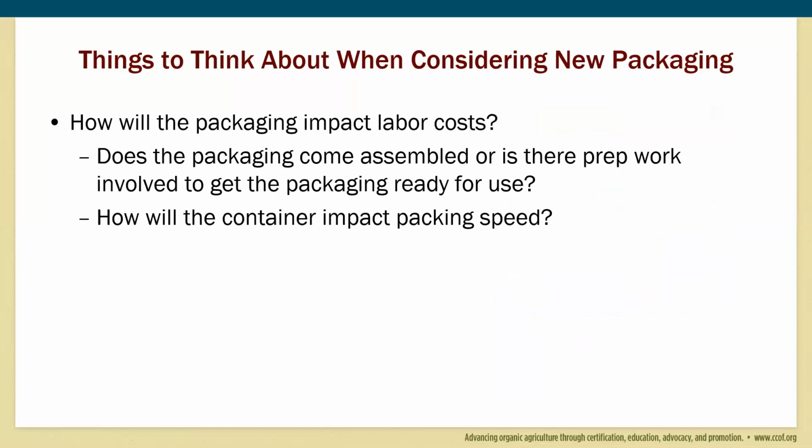And then a really important one to consider about new packaging is, how will the packaging impact labor costs? A lot of packaging needs, whether it's sustainable packaging or not, require being assembled. And a lot of it takes time, and some are more complicated than others. Oftentimes some of the companies will be able to do that for you at a price. So it's good to figure out if that company can do that, and if the price makes sense to have them do that work for you. And also, it will definitely slow down the packing speed if you have to assemble packaging. So think about that as well.